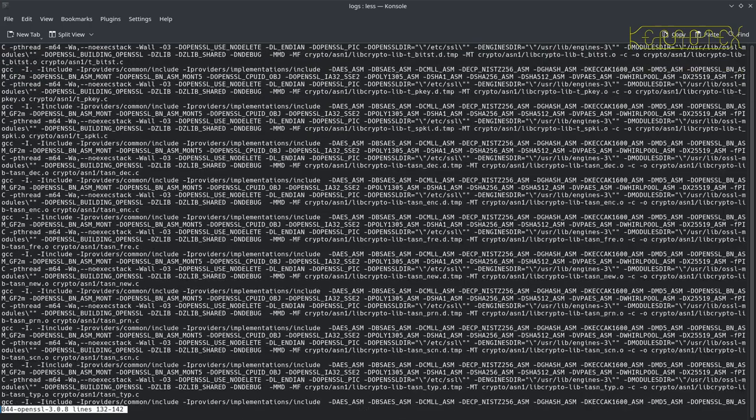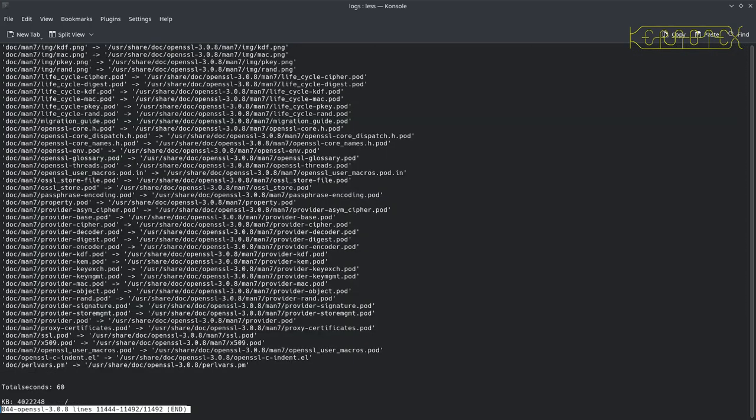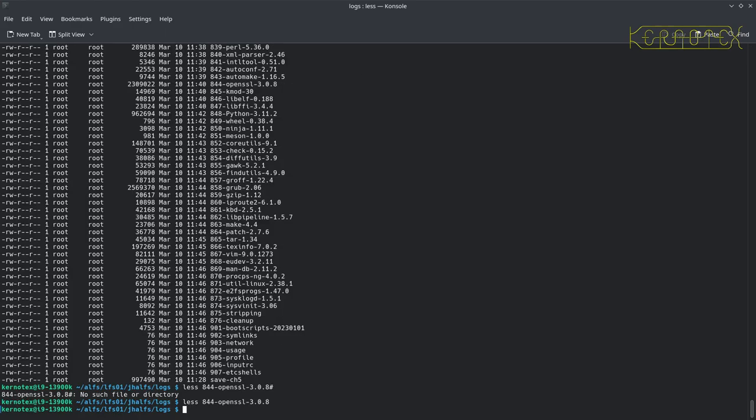But yeah, you can just page through and examine the whole build, and you can see the total time it took and the amount of disk space afterwards, but before it's tidied up, so you can ascertain how much disk space was used for that build.